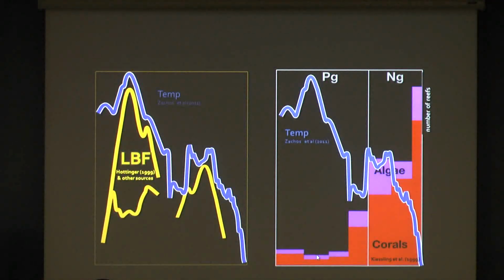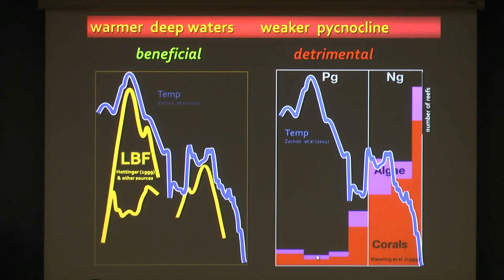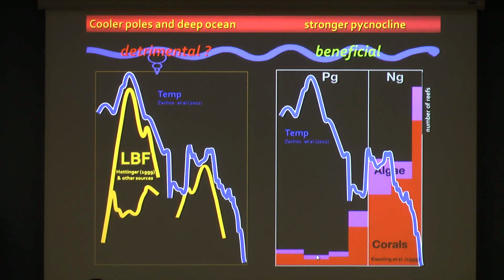And so why do we have one other thing. The increased development of the pycnocline would increase the development of the internal waves. Okay, so warmer, deeper waters with weaker pycnoclines tend to favor the larger forams, whereas the cooler poles, cooler deep ocean, stronger pycnocline seems to really be beneficial to the corals. There's a lot of other things going on there, obviously.